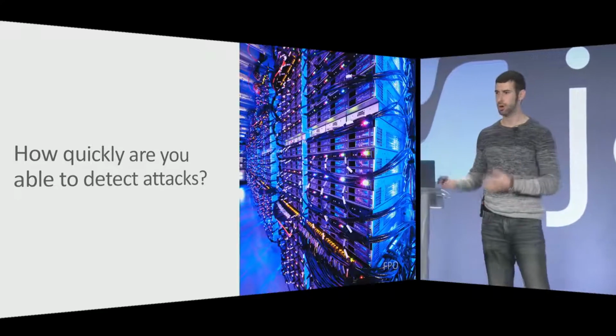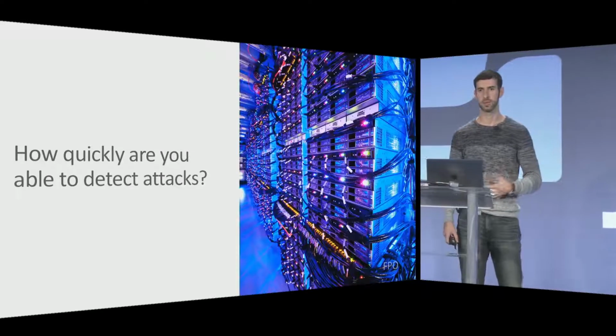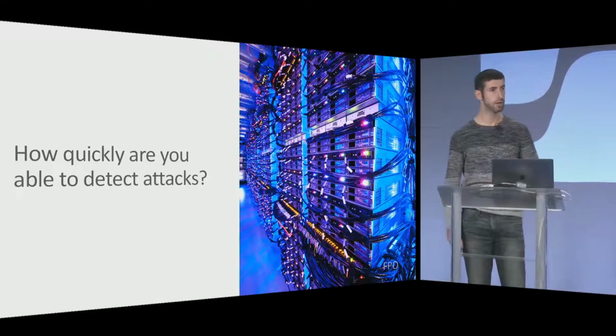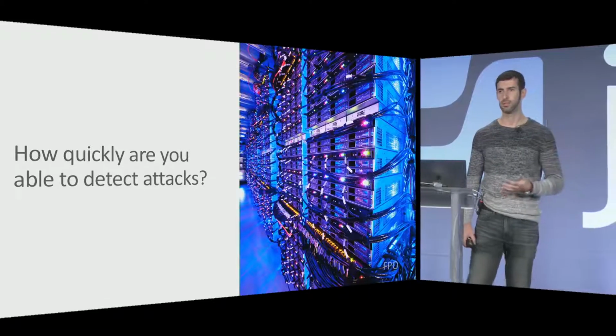But based on the third-party research that I've read so far, on average, it takes about 200 days for companies to detect that they've been compromised. So basically for more than half of the year, companies are compromised, they don't even know about it. And then it takes another 60 to 90 days to actually fix that if it's a significant attack.